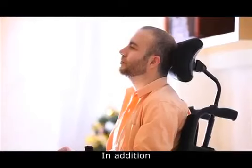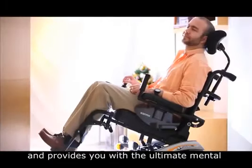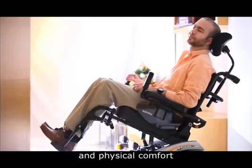In addition, the tilt-in-space effectively relieves seating pressure and provides you with the ultimate mental and physical comfort.